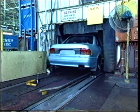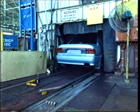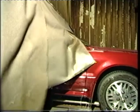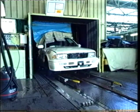To check for water and dust leaks, the cars enter the water test boot. Powerful jets of water are sprayed over the entire car. Each car is thoroughly checked to make sure that no water can enter. And if water can't enter, neither can dust.